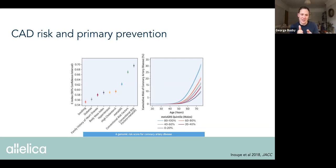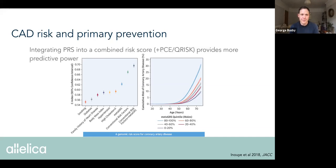And we can see that the meta-GRS has a better predictive power than any of these other clinical risk factors on their own. But combining them all together produces a model that has the best predictive power. So integrating polygenic risk scores and clinical risk can provide models that have greater predictive power in finding those individuals at very high risk.